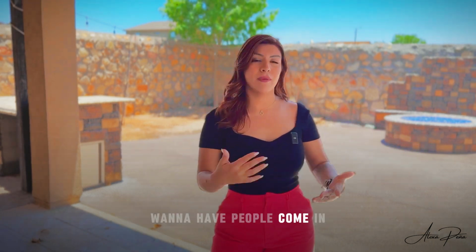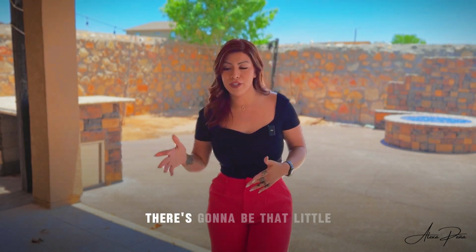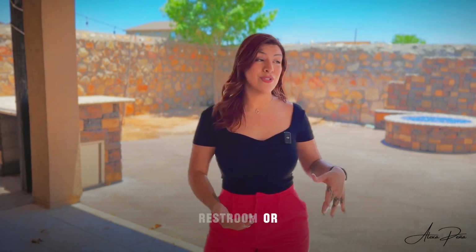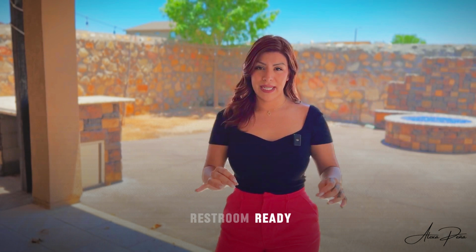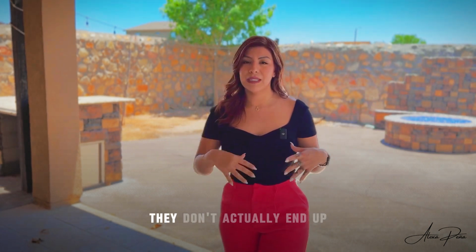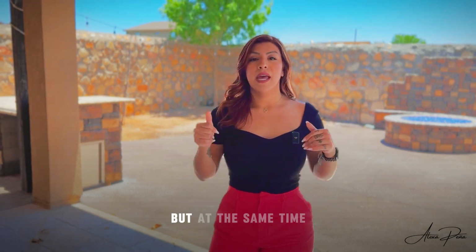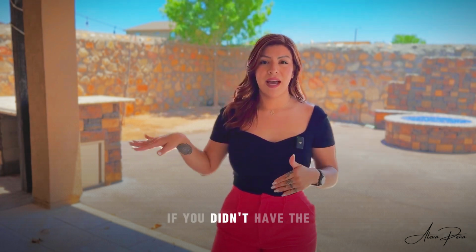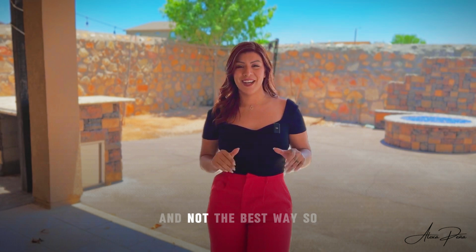Now, another thing to that is make sure you leave, like, I know it's not something you want to have people coming and using your restroom, but we're humans, right? And things are going to happen, and there's going to be that little kid that needs to use the restroom, or there's going to be that big adult that needs to use the restroom. Have your restroom ready. This is going to allow you to ensure that, again, they don't actually end up leaving anything behind that should not be left behind, but at the same time, it avoids that if you didn't have the water going on, now they just left whatever they had to leave behind, and not the best way.